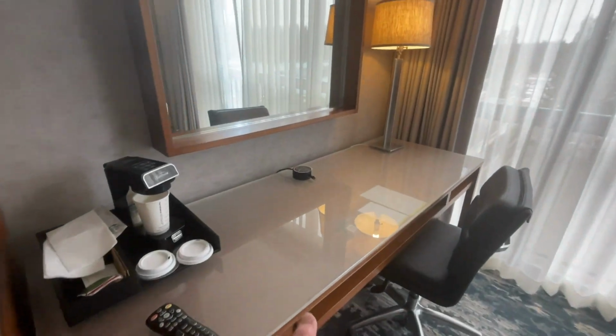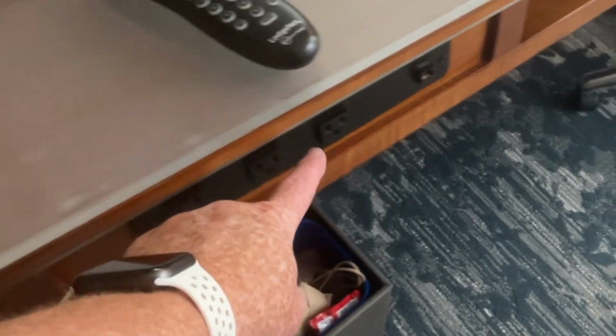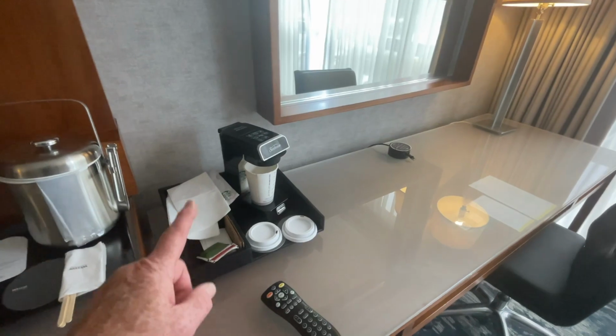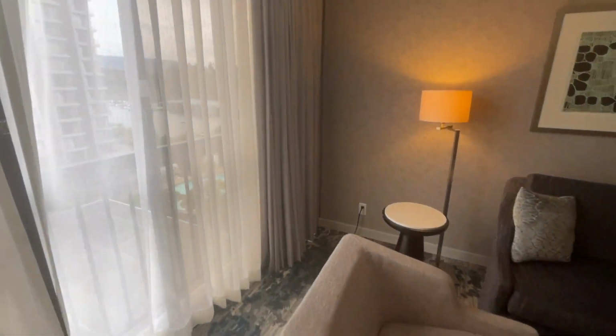Good workspace here with a mirror right above it. These plugs, there's no USBs, but there's 3 outlets here. They seemed a little wonky. You have to fiddle with them a bit to make them work. A coffee maker with Starbucks coffee, which is always nice. Good chair, good desk space, like I said.